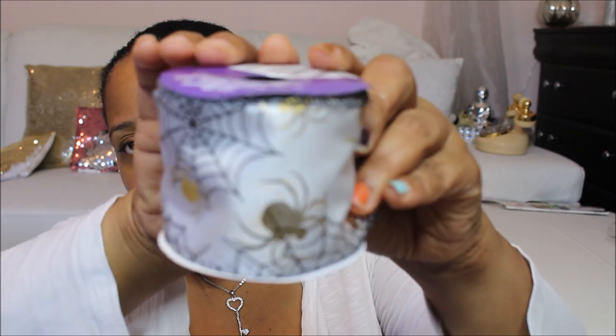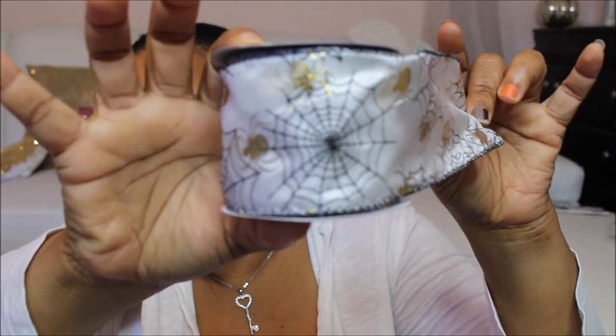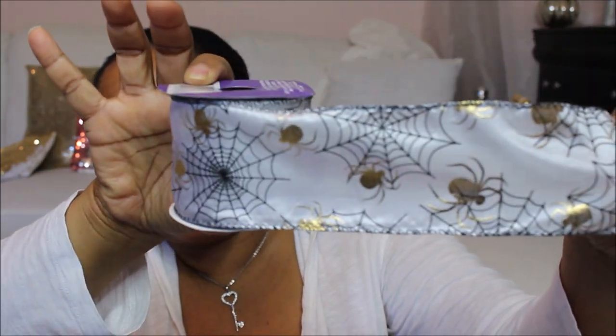And then I probably have another roll floating somewhere, but they had this one, which is the black, white, and gold spiderweb ribbon. That is so pretty. You see that? For a dollar. So, yep, Dollar Tree got it going on this year. I can't wait to see what else they're going to come out with. Hopefully they're going to come out with some more stuff for the holidays.